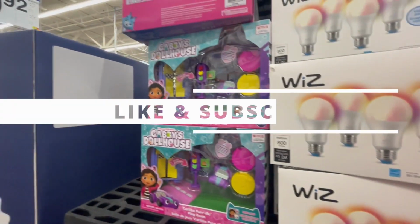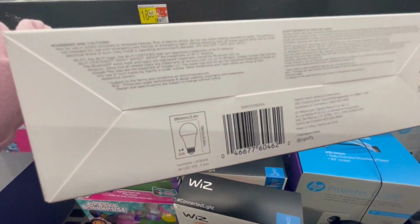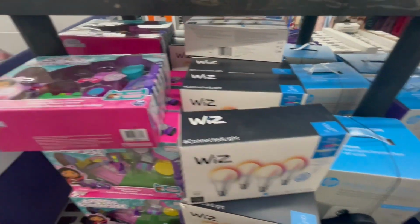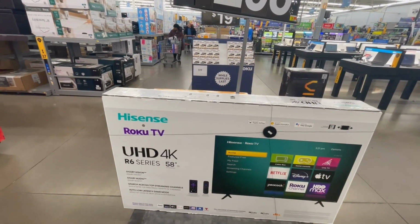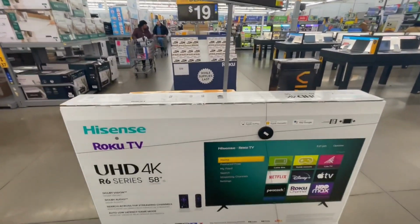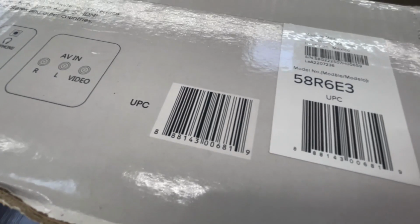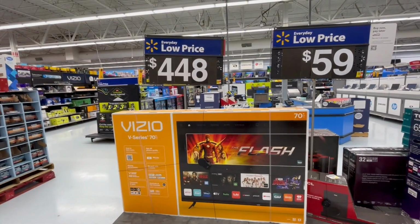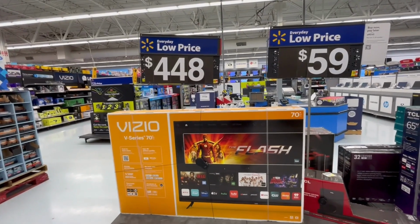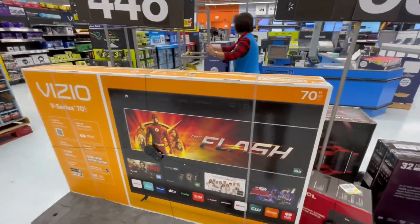These are $18.88 and this is $10. 58-inch TV, this is $298. This Vizio 70-inch TV, this is $448. This is the last one over here. I will give you a barcode so you can check it out. I think this is a great deal.